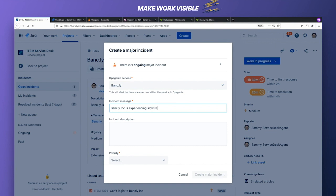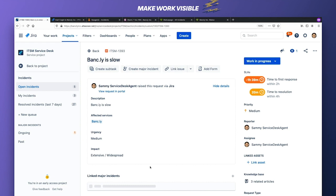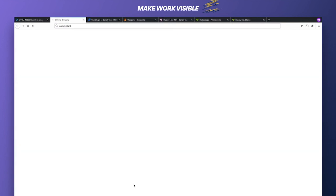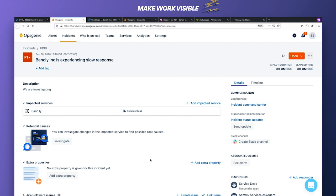All of the context is added automatically, and it's submitted automatically and alerted automatically to the teams working within your Opsgenie tool. We'll add in some additional description here and the priority. And now the major incident is created. You'll see that it is automatically attached to the incident record for the agent to keep track of. And now you get to take advantage of all of those powerful incident capabilities of Opsgenie, including the context around the impacted service and more.